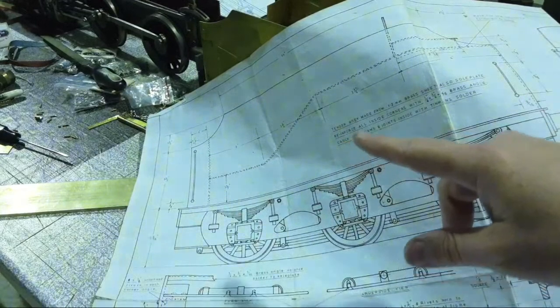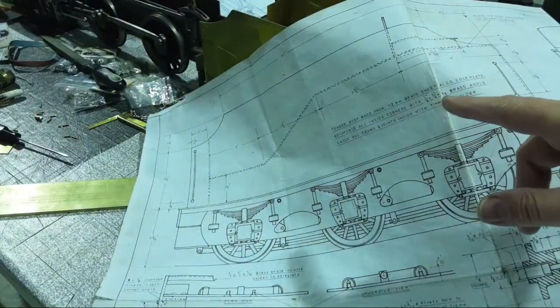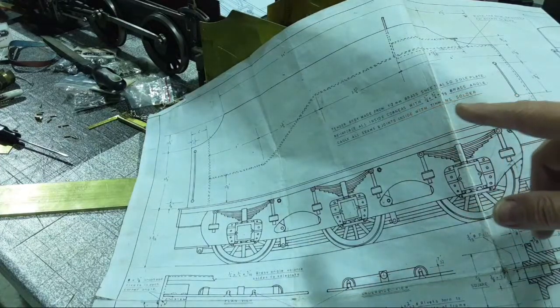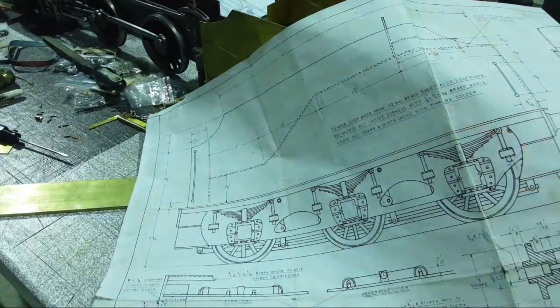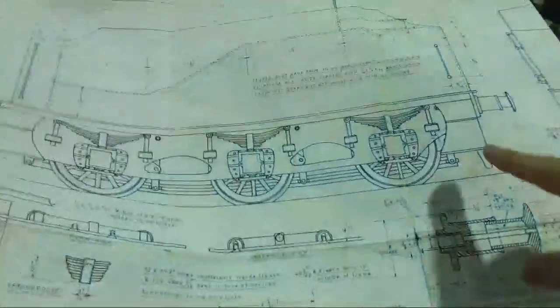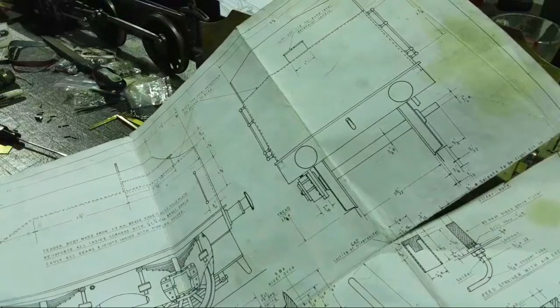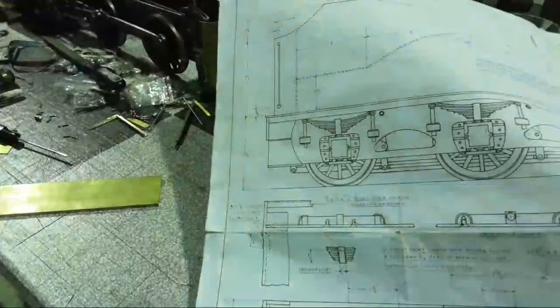And it says tender body made from 1.2mm brass sheet, also sole plate, reinforce all inside corners with 1/4 by 1/4 by 16 brass angle, and cork all seams and joins inside with Tinman solder. There you go, now you know as much as I do about it. These fancy steps are drawn on here. Only in one elevation though, so it doesn't really tell you very much. Unfortunately.